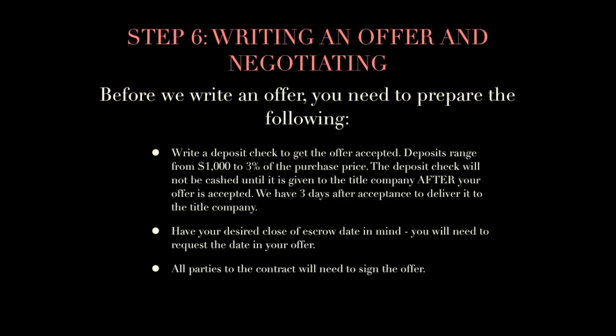In step 6, we're going to go over the process of writing an offer and negotiating. Before you decide to write an offer, you want to think about the following. The first is writing a deposit check, also known as your earnest money deposit, to get the offer accepted. Earnest money deposits typically range from $1,000 to 3% of the purchase price. Of course, when you're writing an offer, the amount is something that your real estate consultant will advise you on.